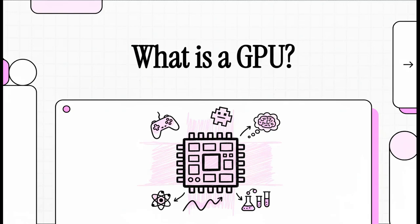Have you ever stopped to think about what's actually powering the stunning graphics in your favorite video game? Or how an AI chatbot can answer your questions almost instantly? Well, it all comes down to one tiny, super specialized chip. Today, we are pulling back the curtain on the GPU, the hidden engine that's literally shaping our digital world.